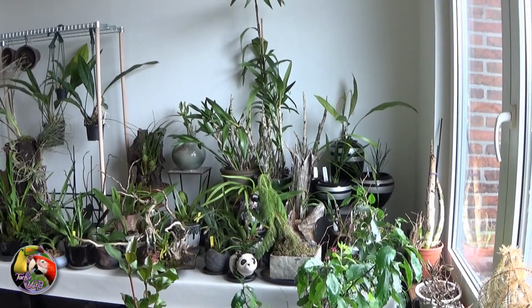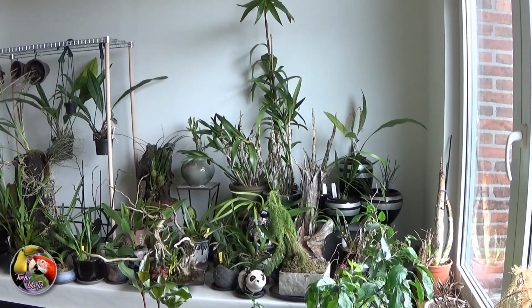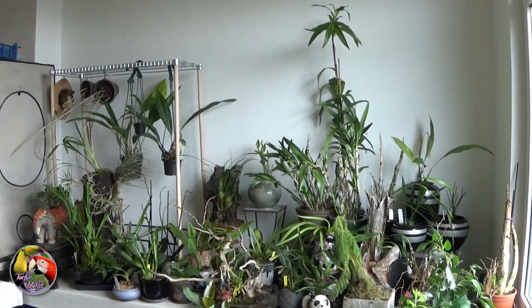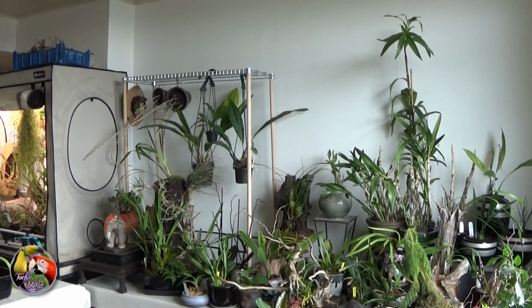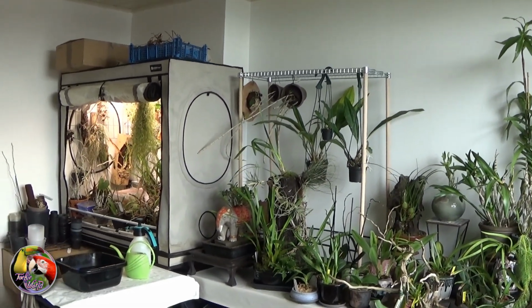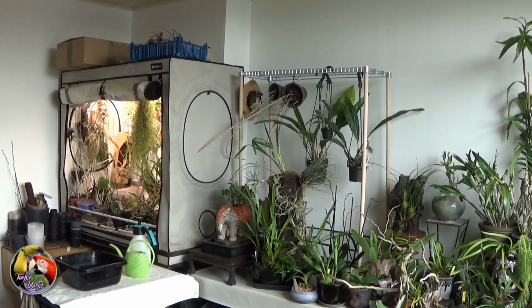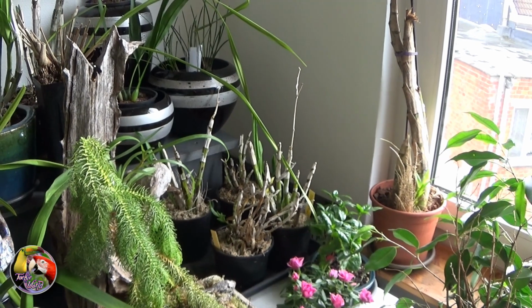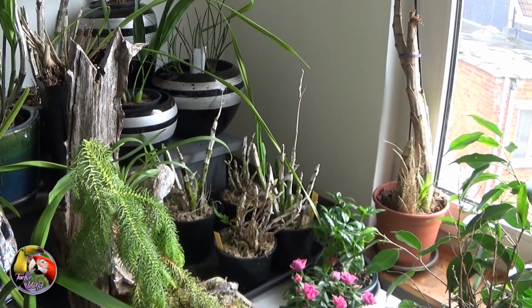And on my left wall there's an almost 3-meter long table where the other warm-loving orchids are living. And at the end of the wall there's my grow tent where real highlight and humidity-loving orchids and tillandsias are living. I also use the grow tent for germinating seeds of exotic plants and orchids that are recovering.